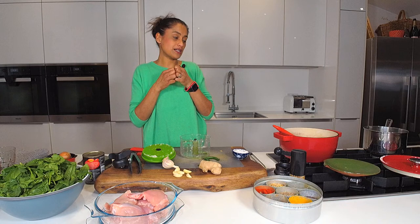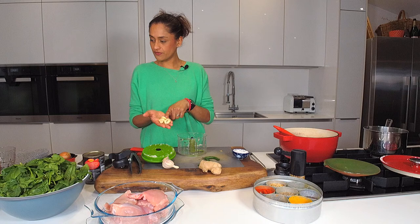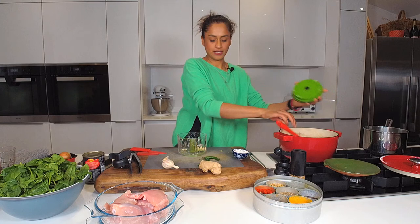Whilst that's doing that, I'm going to get all of my other bits prepped and ready. So into this, I've got 6 cloves of garlic here. I think I say 5 in the recipe. I like quite a lot of garlic, so I'm going to pop that in here. And I'm going to give that a blitz as well in my chopper.